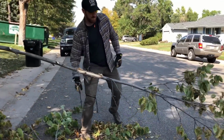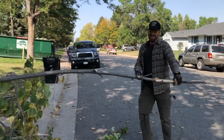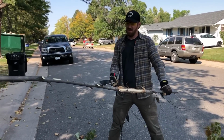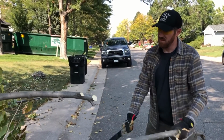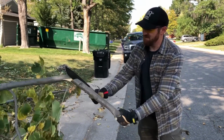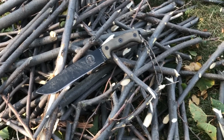With that American-made 1095 steel, again, lifetime, no questions asked warranty that ESEE is well known for. And it's just simple, and their whole line is really just simple. And that's the beauty of it, is that it's effective. You know that you're getting a tool that will last you a lifetime, and if not, they'll replace it and give you another one.